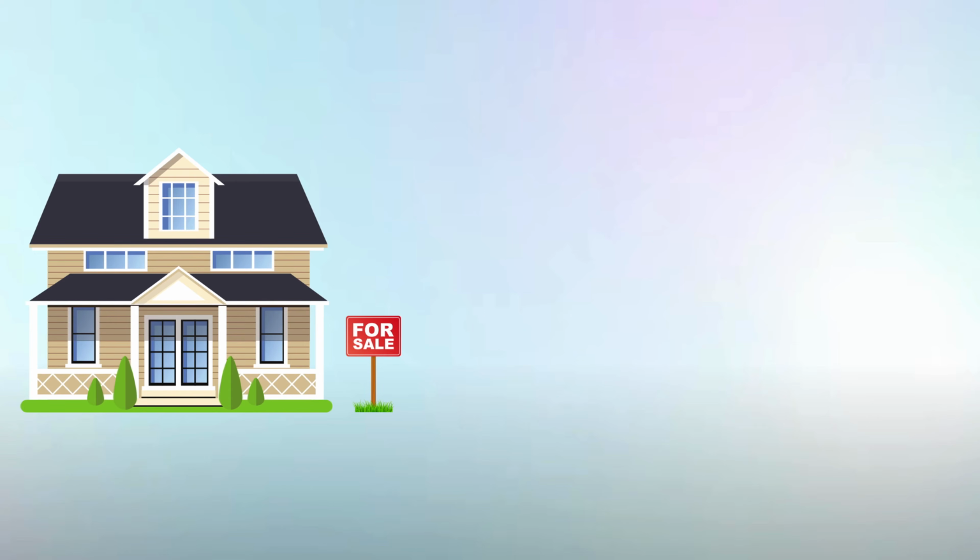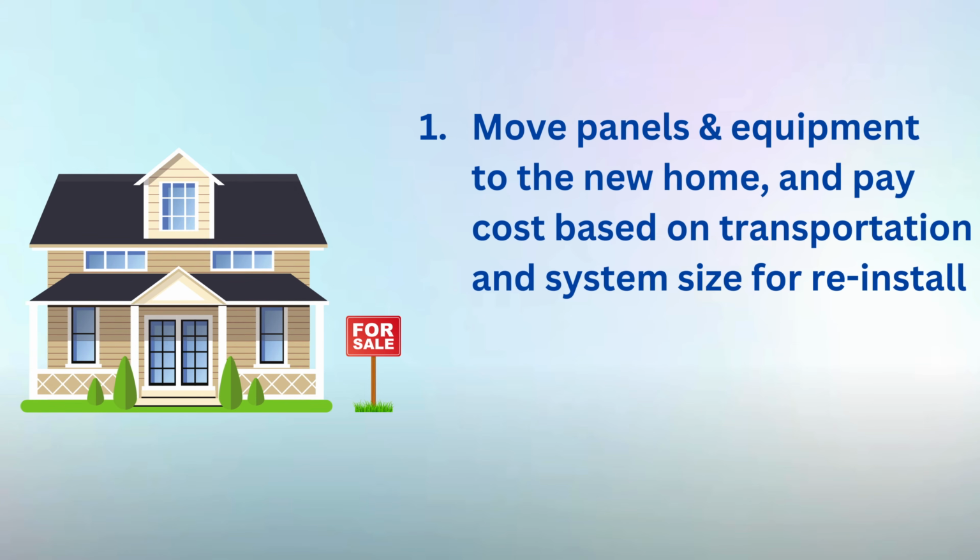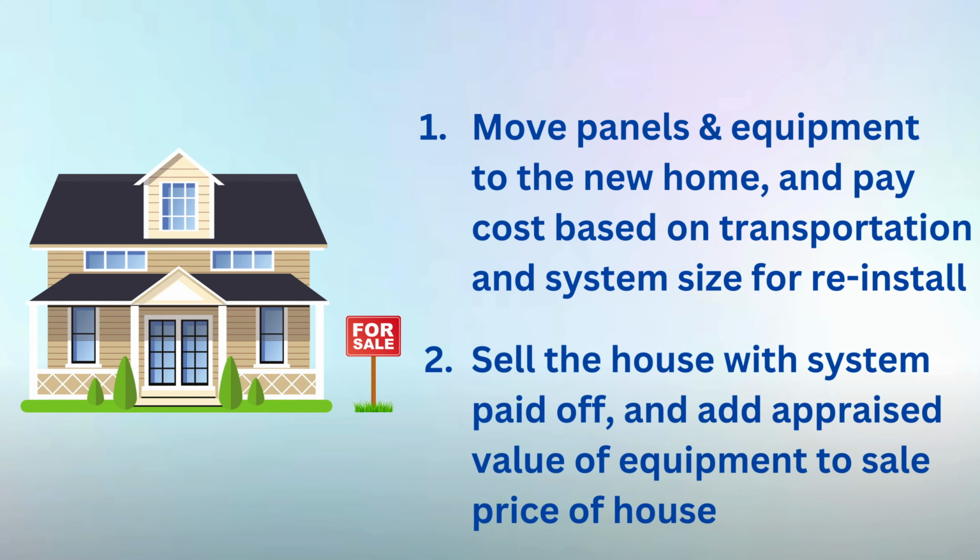Now, one scenario that we must go over, as it always comes up, is what happens in the instance that we move. If you own your solar system, you will have a couple of options. Number one, you can move the panels with you to your new residence and have your previous installer initiate a new install for you, at a cost based on the transportation distance and the system size. Or number two, you can sell the house with your panels paid off and add the appraised value of the solar system to the sale price of your home.